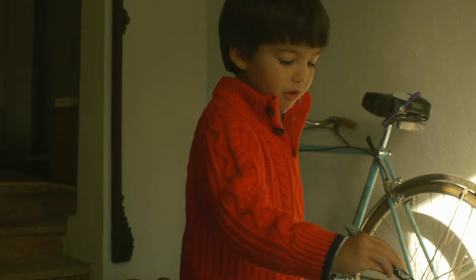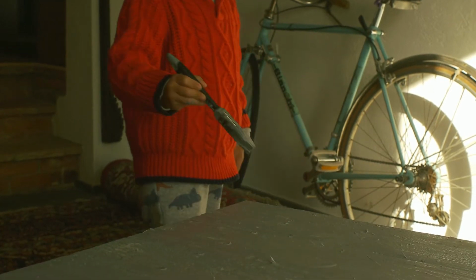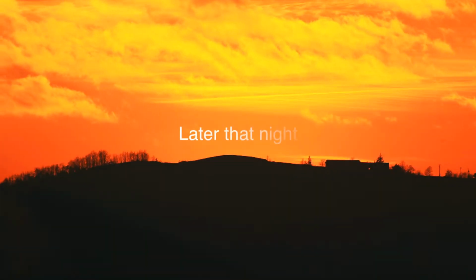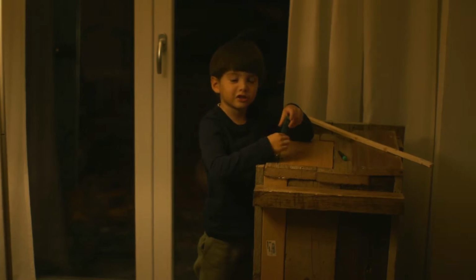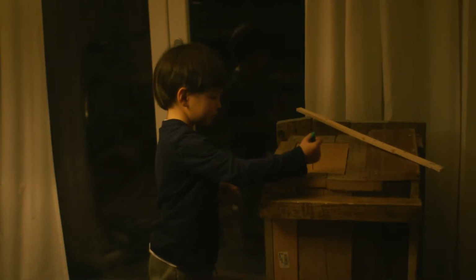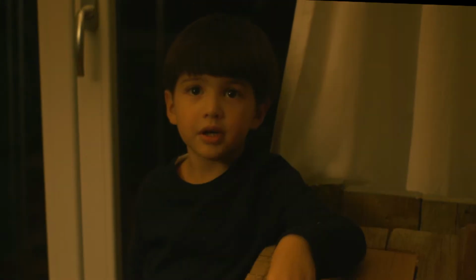I'm painting this box for the barn owls. I think they could all fit in here, which is great. I'm just putting the finishing touches on the barn owl box, and I'm screwing it. It's an inspection door. The barn owls help us get rid of the rats by eating them.